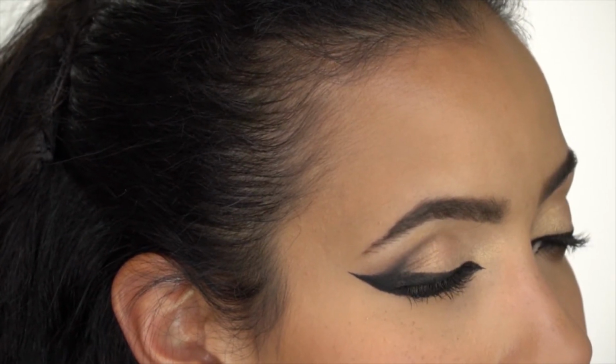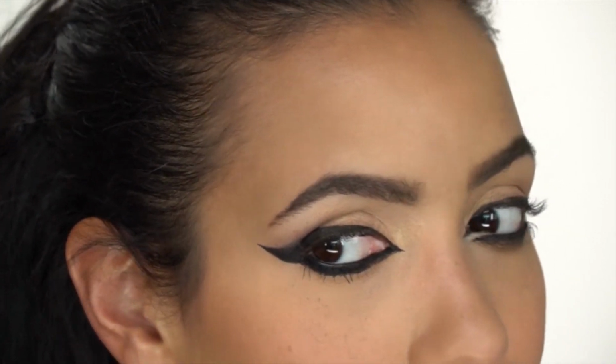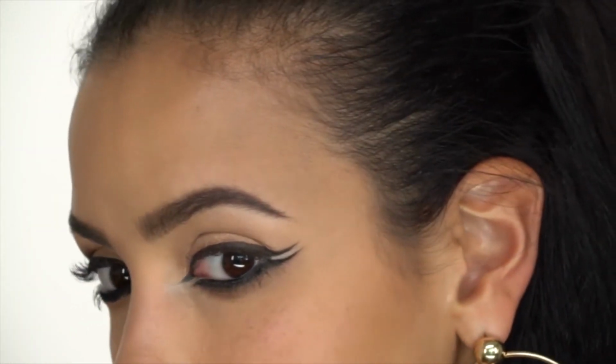Now the bottom still looks insane. So let's go ahead and start working on the bottom and then I can give you a better look. So back to the baby brush, the 515 from Morphe.